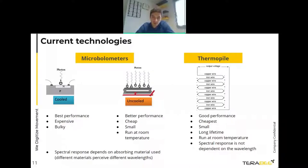Now, moving into the thermopiles, we have a very old technology here. It's thermocouples. So the working principle here is we have two dissimilar metals connected, and the difference in temperature as the photons are hitting them generates a voltage. And this technology is much older than microbolometers. But up until recently, it has been difficult to put into multi-pixel detectors.